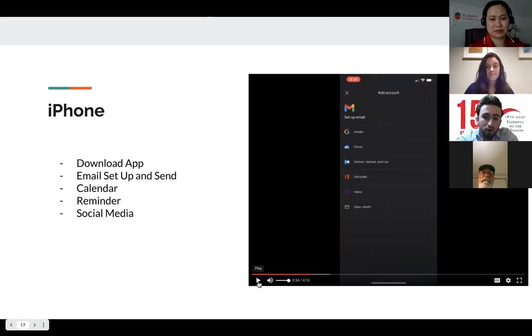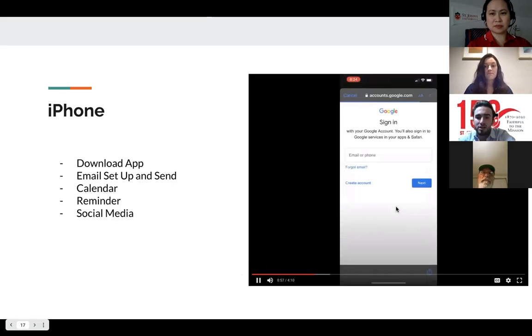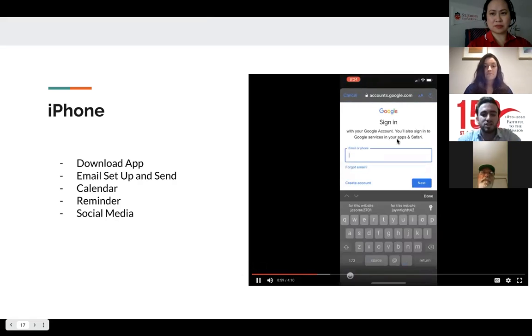So if you have a Google account, you're going to click Google. iCloud, you're going to click your iCloud. If you prefer your Hotmail, Yahoo, they have the preferences of that too. So just for the sake of it being my Gmail, I'm going to use my St. John's Gmail account. And you're going to see something very interesting here.